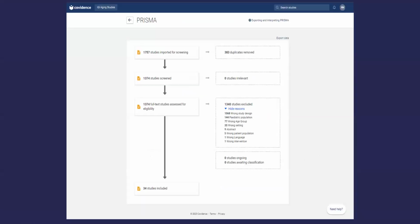Once you do that, as you're doing it, it automatically creates the PRISMA flowchart that you need to turn in with your article, and it gives you all of the different reasons for inclusion and exclusion. It automatically populates how many duplicates were removed, how many studies were imported for screening, how many studies were screened. So it does this automatically, and it really comes in handy.